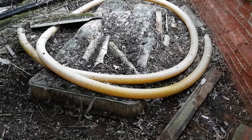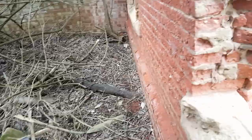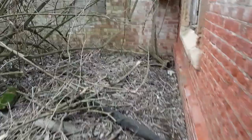Sorry about that. Accidentally closed the phone. So yeah, nice old mattress there. Very classy. And that looks like an old electrical box. Maybe there isn't. Oh, but there is a door there. Yeah, that's an old electrical box. How do I know? I work with them.